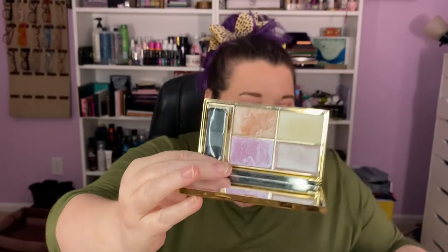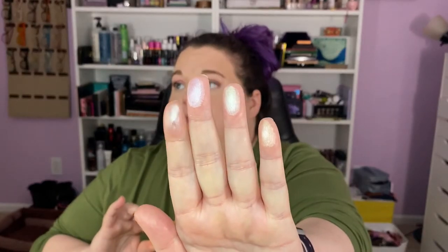Here it is, the Sleek Solstice palette. Mine still has the brush in it. Did you even watch YouTube if you didn't have this? Like, I don't even know. Were you even here if you didn't have the Solstice palette? There goes the brush. All right, so the top one is a cream. This thing is old as sin, so there's a cream. And then the other four are powders. This one's the cream.